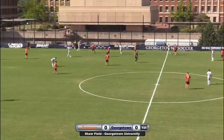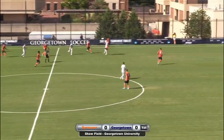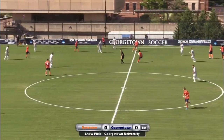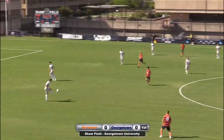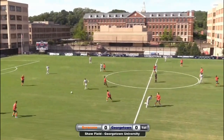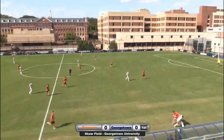And O'Hearn with a lot of experience in his junior campaign as well. Think about the experience in the back line for Georgetown. It's the outside backs this year, with O'Hearn and Nealis. It was just such a huge improvement from year 1 to year 2 with O'Hearn's one-on-one defending and decision-making with the ball. So Watsky tries to find Riviere.